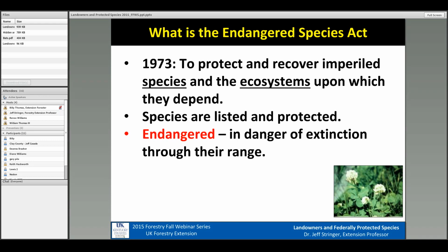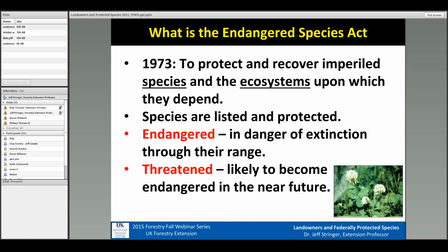Now, the other listing is called threatened. So these are ones that are not quite in as bad a shape, okay, but there are things going on that the scientists that are involved in all this, the biologists and whatnot, indicate to them that they're likely to become endangered. There's things going on that are decreasing their habitat, for example, that their populations are small to start with, and things are starting to look bad for them. So the two listings are either endangered or threatened. And of course, endangered is a little worse from that species perspective than threatened is. And that's why we call these T&E species, or threatened and endangered species, because they're going to be listed as either threatened or endangered.